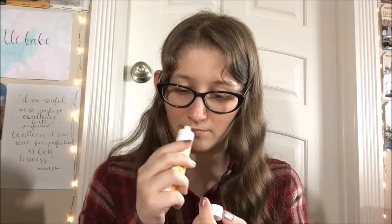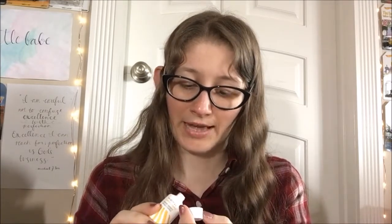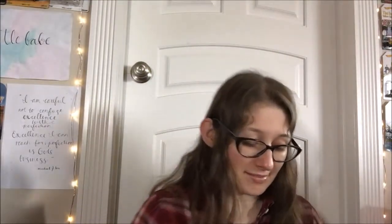Let's see what it smells like. That smells very gardenia-y. I'm not sure if that's what they're going for, but that's what it smells like to me, and that smells really good. There's the second product.